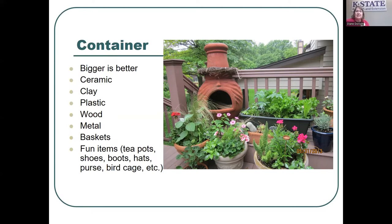Ceramic, as you can see in this picture, I've got a blue ceramic. I've got a mixture of everything here. Blue ceramic, wonderful, beautiful. That's the one that sometimes when the pot is so pretty, then usually I'll just put something in there that's just green, just so that you can admire the pot as well as the plant. Clay, we'll talk about in just a minute. Plastic is turning into my newest favorite ones, and a lot of these pots that look like they're clay are actually plastic.